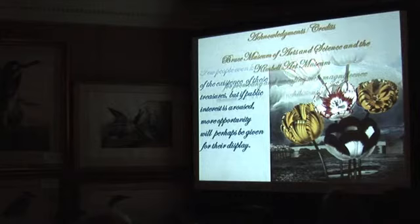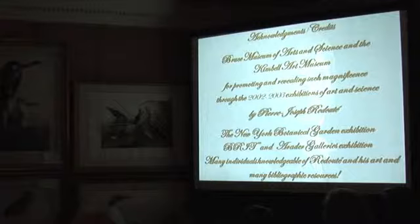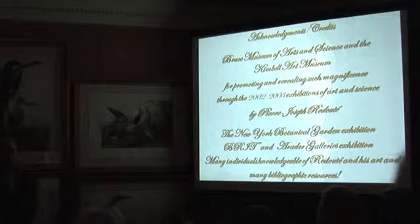There are lots of credits, lots of acknowledgments. First, the Bruce Museum of Arts and Science in Connecticut, and the Kimball Art Museum, for which Mr. Rader provided some original Redoutés. That was 2002-2003, the first exhibition, really, of Redouté in America. The New York Botanical Garden did an exhibition, and then Rader Galleries just last September had a fantastic exhibition in Fort Worth, for which we are very grateful.